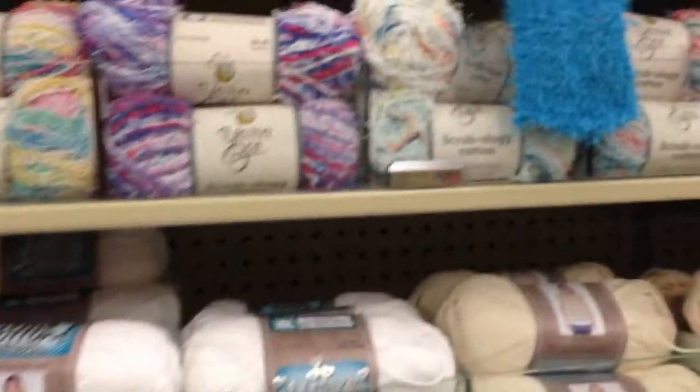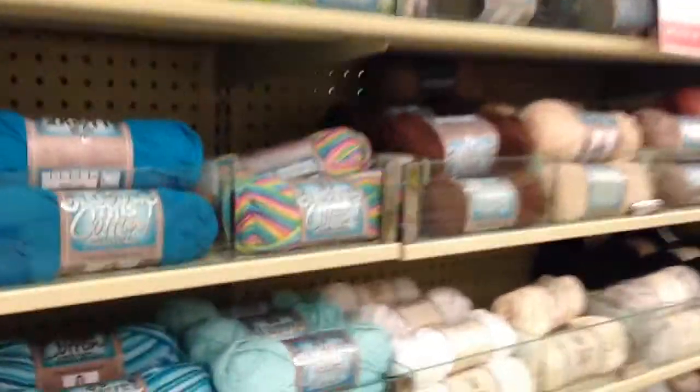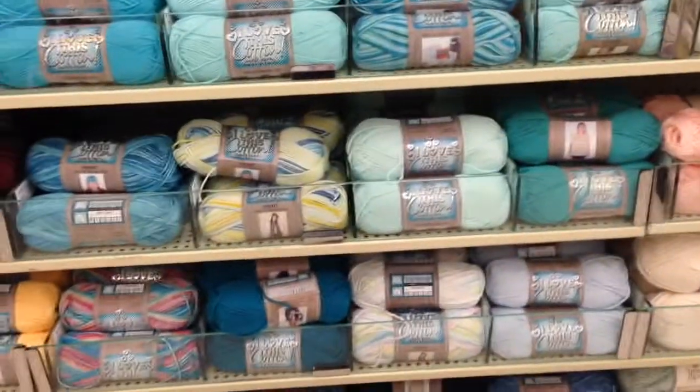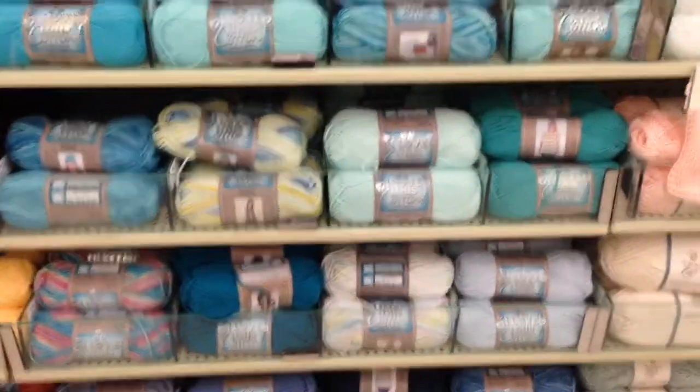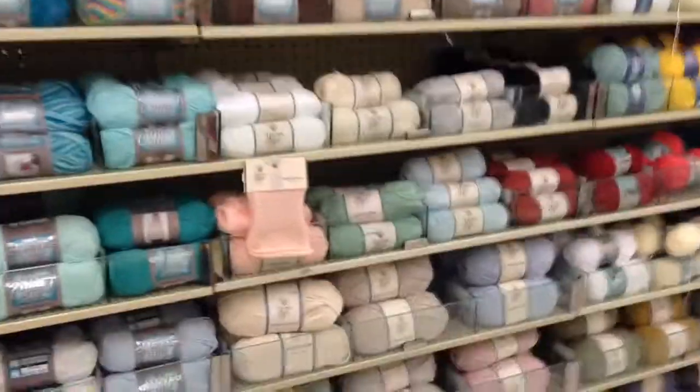This is called Scrubology Cotton, and so their own scrubby yarn that feels just like the Red Heart cotton to me. Looks the same. And the I Love This Cotton comes in a couple sparkles. They used to have an absolutely beautiful periwinkle color that was discontinued, and I just, oh yes, and here's the aqua one. I made up a shawl in that, and I gave it as a gift to a friend a couple of years ago. Worked up really pretty. She absolutely loves it. So the I Love This Cotton comes in all kinds of really nice colors.